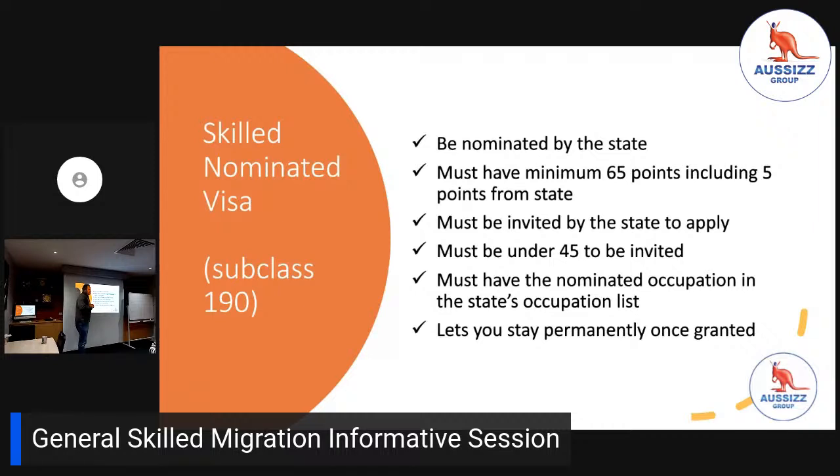And this is a permanent visa as well. You get permanent residency once this visa is granted. But there's a moral obligation that you have to remain in the state which has nominated you for at least 2 years. They normally make you sign a contract, although it is not a visa condition that you have to actually stay in that particular state. But yeah, they do make you sign a contract where you have to live in that state for 2 years after the visa. But you become eligible for Australian citizenship, and probably you become as good as Scott Morrison then.